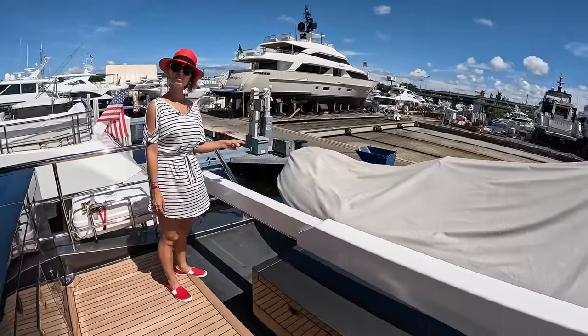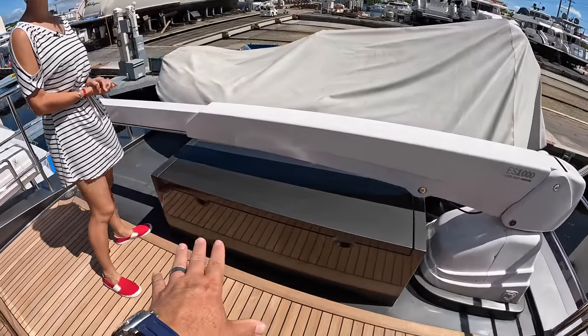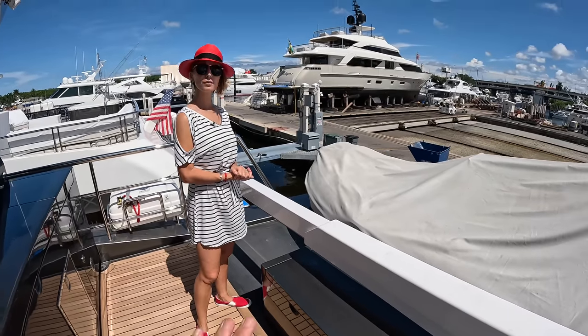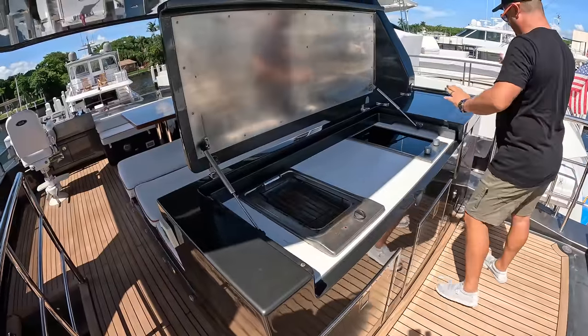Okay, so there's a tender here. Does it come with the boat? Yes. So we got a Steelhead Marine crane here, tender lift, little storage box underneath for all your tender supplies, as well as gasoline, so you don't have to store it anywhere inside. Can be outside. It's vented. Perfect. Got a center console RIB here. This is incredible.